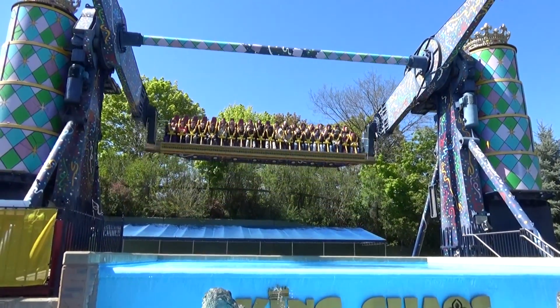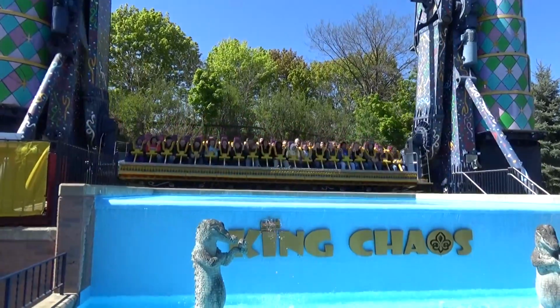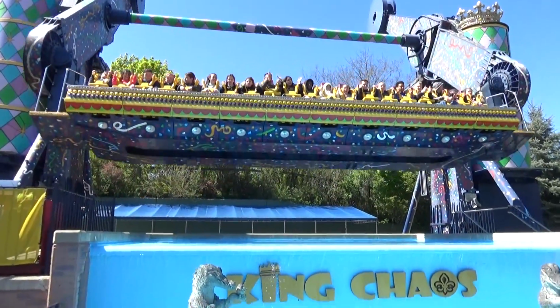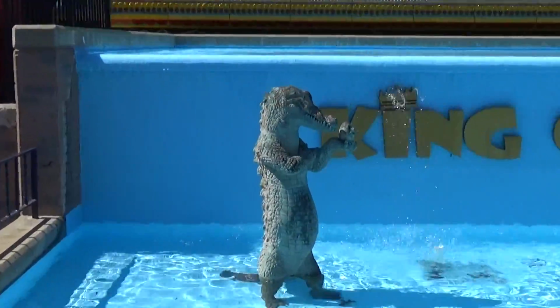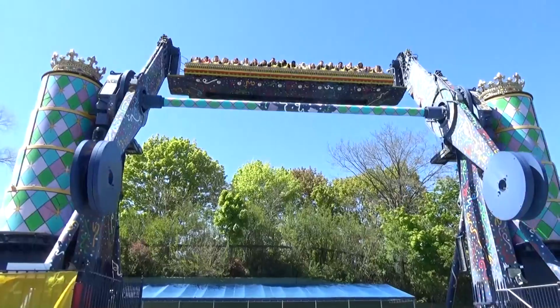Alright, going up. Nope, they're being held right there. They've been flipping a lot. Kind of doing boring stuff right now. More amused by this alligator. That guy's cool. Now let's see if this thing's going to do anything cool this time.